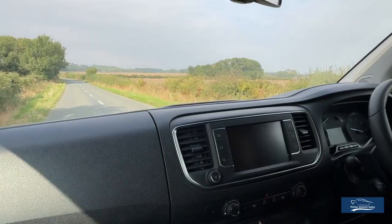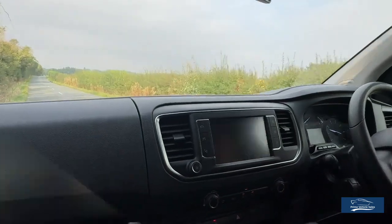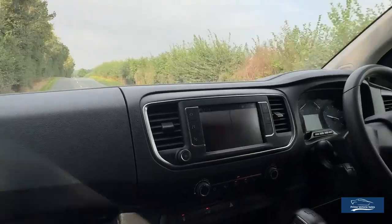So overall a really nicely spec van, in a nice colour as well, in the sort of mid silver grey colour. I can't remember the name of it off the top of my head. It's in the advert, I'll put the name of it in the ad so you know. But yeah, really, really nice van.